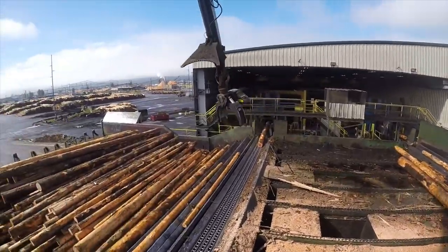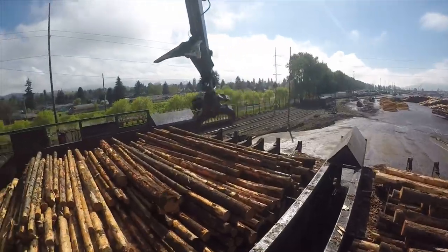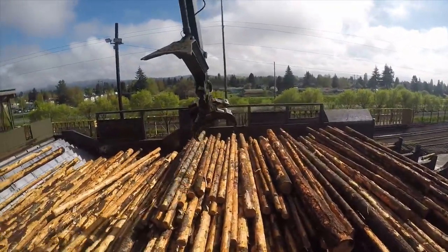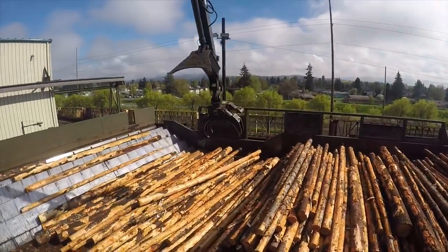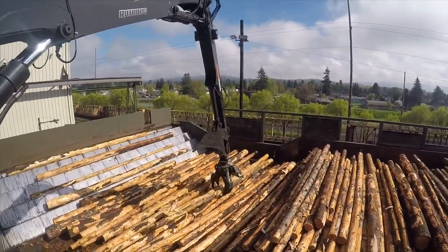This loader features a 37,500 pound lift capacity. It has a 150 horsepower electric engine on it too. And the boom is 38 feet of reach.